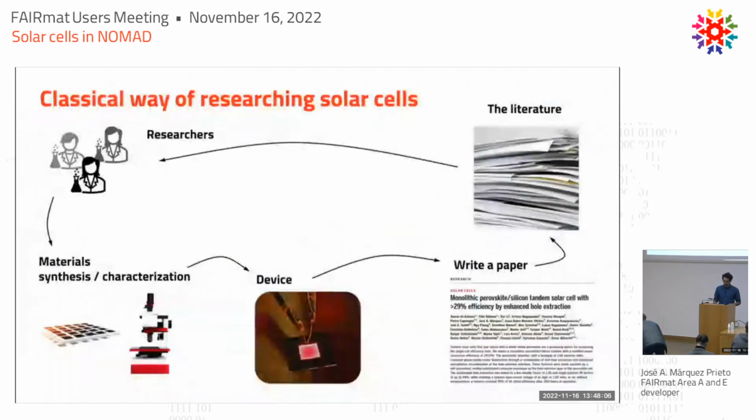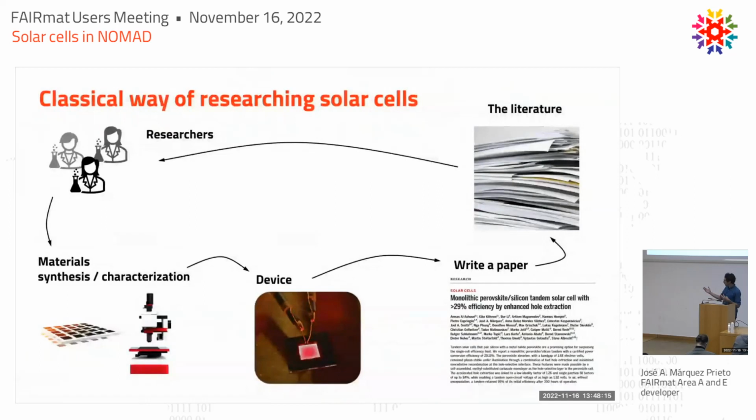I'm an experimentalist, and what we typically do is we have the literature, which is really large, and we read it. Then, based on what we read and what we share with our colleagues, we synthesize the main materials that compose the solar cell technology. When we develop these materials further, we measure and characterize them. When we are happy with their properties, we implement them into a full solar cell device. When we make this device work somehow, we write a paper, we publish, and we feed the literature again.